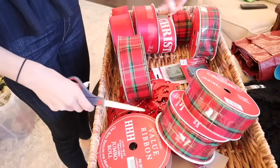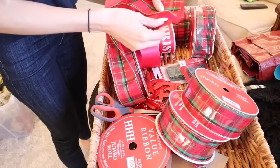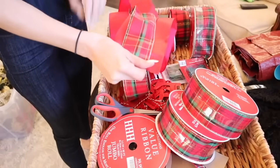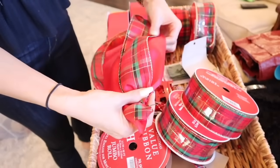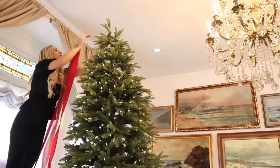So this year I'm going to be using three ribbons. I'm going to use two of these red ribbons, and in between I'm going to add a pretty one. It's got a gold wire on it, and I highly recommend if you're going to use ribbon to always use wired ribbon, but it's this beautiful plaid. I think it's perfect for Christmas. It's got the brightness. It's not too dark red.